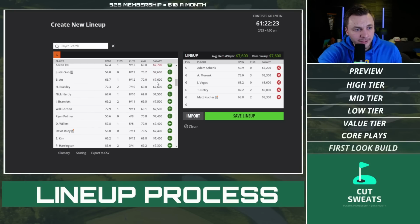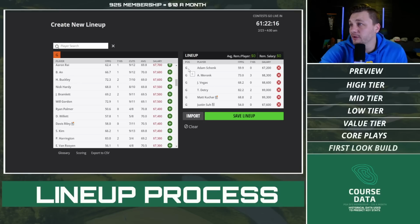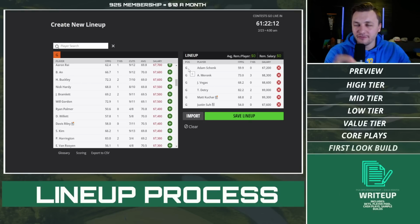7.6 left over. Let's take a peek. Justin Suh, you guys heard me talk him up. I think he's a good play. He would probably be a core play to me this week if we weren't worried about the injury situation, but we are. So let's go ahead and plug this into the 9 to 5 lineup tool.